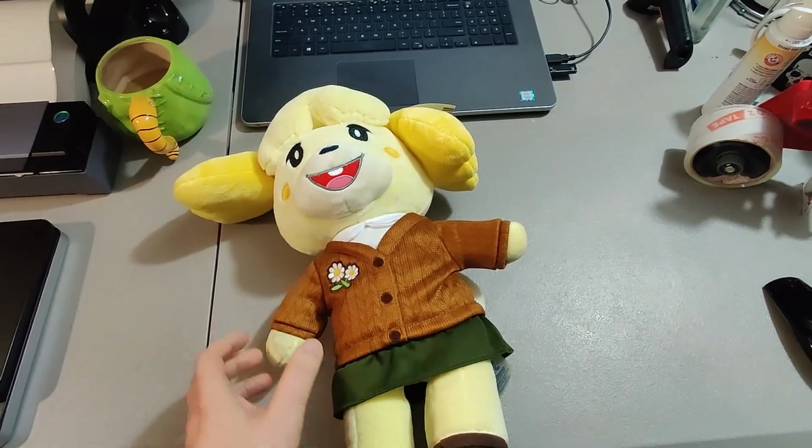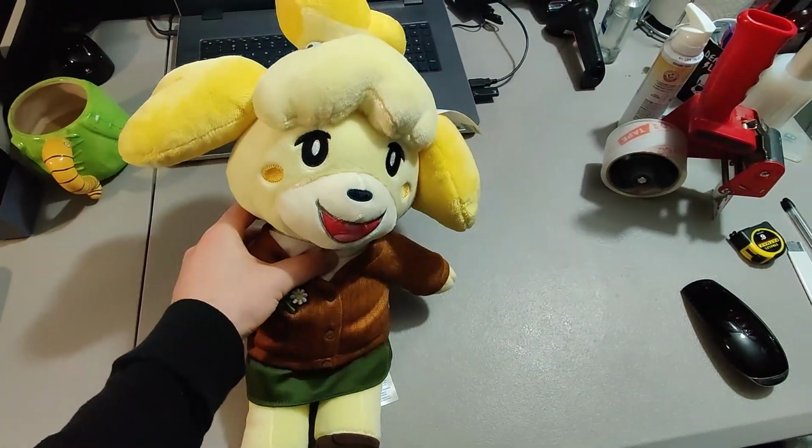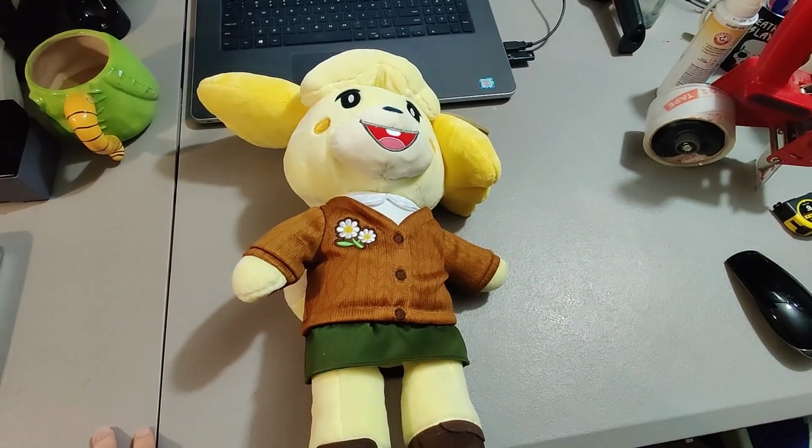Here's a new with tags Animal Crossing plush. Got this at Goodwill for $3.99. Sold it for $23 plus shipping. Took about a month and a half to sell.